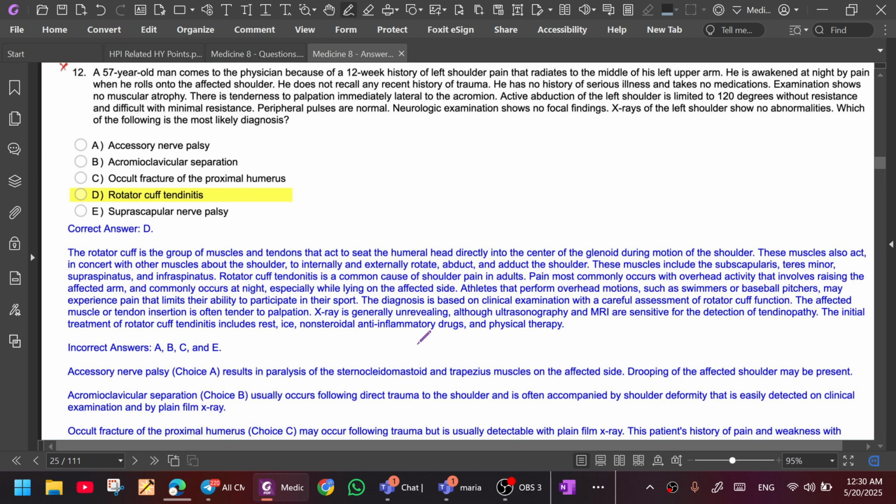Accessory nerve palsy results in paralysis of the sternocleidomastoid and trapezius muscles on the affected side. Drooping of the affected shoulder may be present.